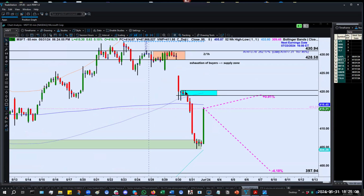Right in this region, supply and demand were in balance, and then right here there was an exhaustion of buyers. Essentially, people that wanted to sell more or less had to run down the price chart until they found willing buyers at lower prices. What was left in its wake, where supply and demand were in balance, once demand left, all you had left was supply.